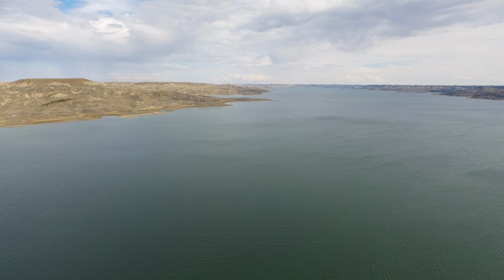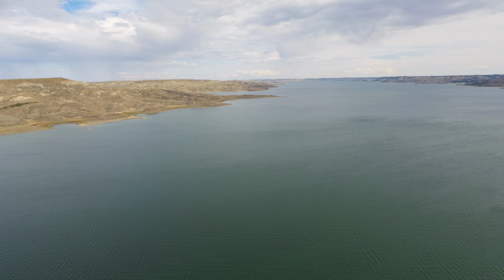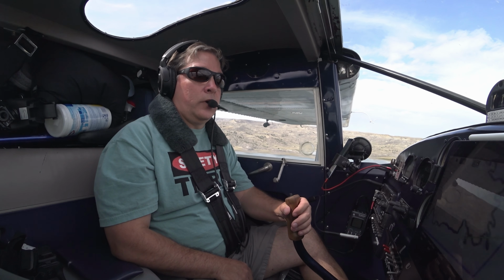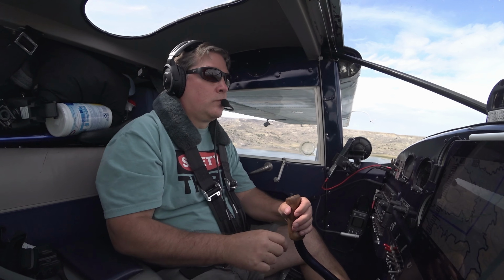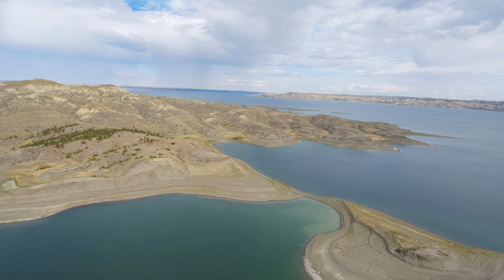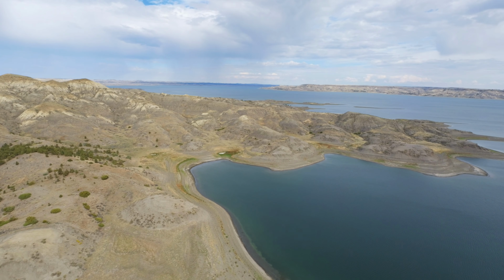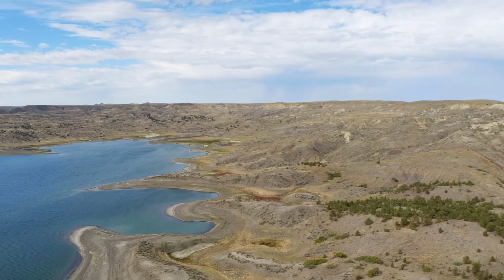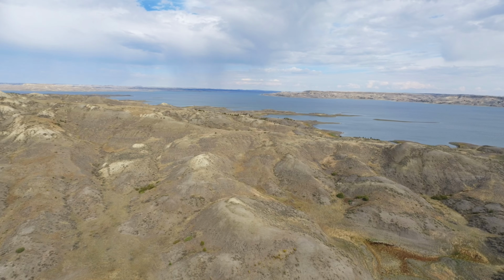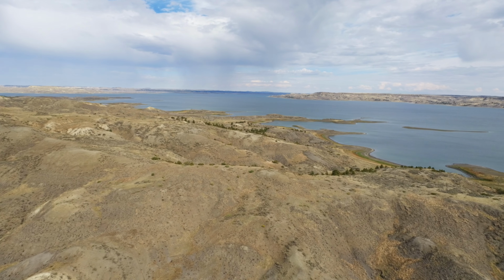This is a big, actually I'm not even into the big part yet, and I already think this is a monstrous reservoir. Monstrous. Definitely got a left crosswind here. Just gonna aim straight across the lake here. Straighten out this bend. Chugga, chugga, chugga, chugga, chugga. Oil pressure's good, oil temp's good. We're just plodding along here. Fuel's great.